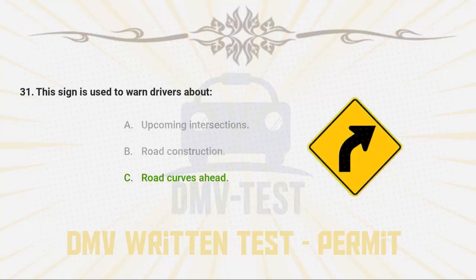C. Road curves ahead. Warning signs are usually yellow with black markings. They alert you to conditions that are immediately ahead. This sign is used to warn drivers about an upcoming curve to the right.